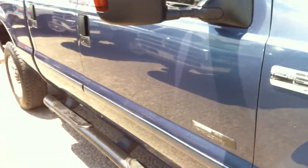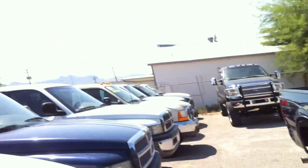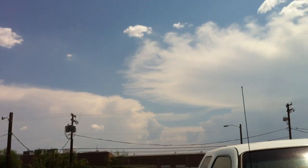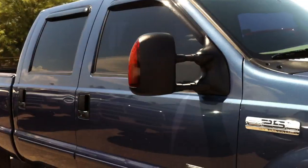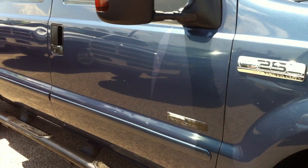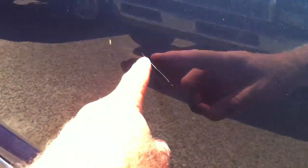I have it running because it's 109 today, and it's really humid. You can see there's the monsoon clouds coming in. It's about 1 in the afternoon, which means in about 2 hours it's going to rain. Even though it looks bright and sunny, we're going to get poured on. So I want the air conditioning on.